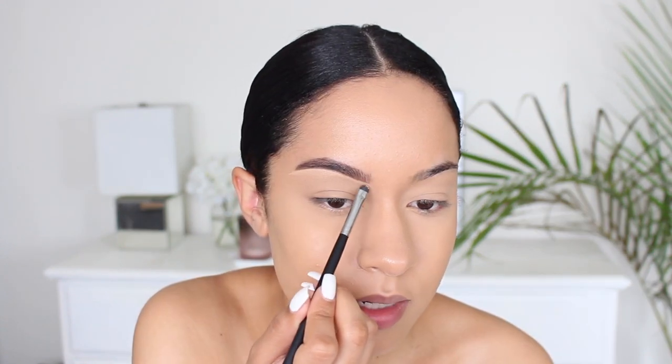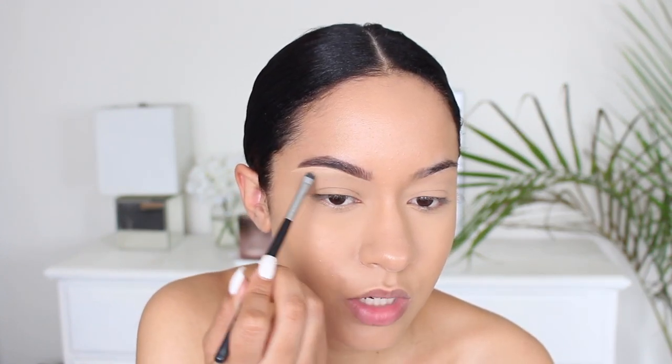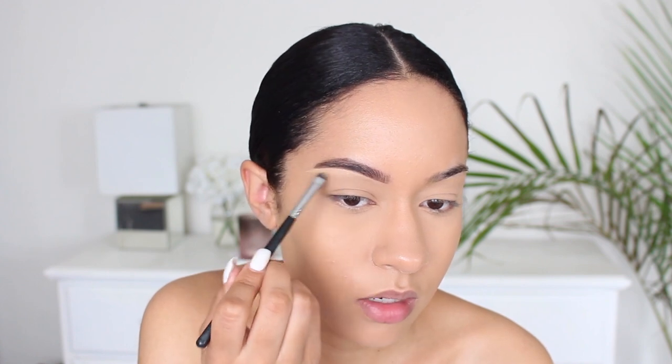Okay, I see you. So the brow pencil is nice, and what I like about it is that it's not waxy. It actually dries up to more of a powdery finish. So far, the brow pencil is working good. Then I'm just defining my brow and cleaning it up with a little bit of concealer. You can use any concealer that you would like.